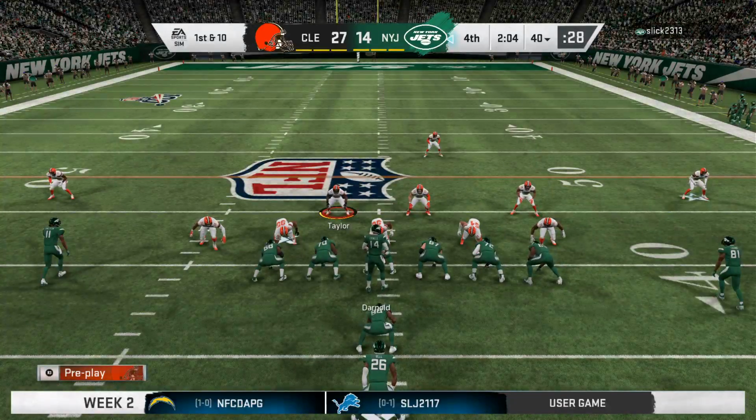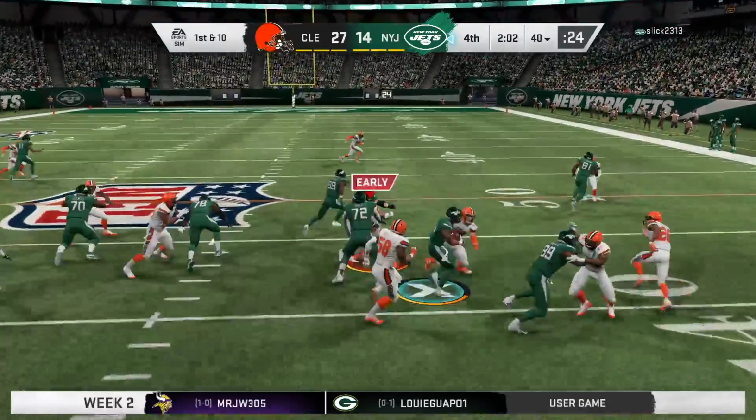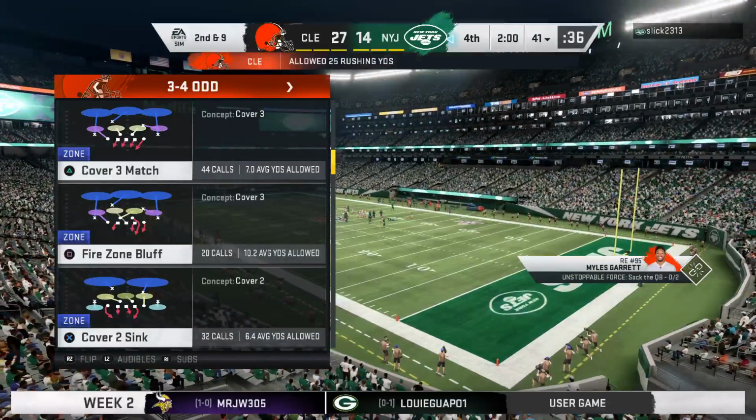Darnold going to lead the Jets up now, 1st and 10 at the 40. The give is to Bell. And he'll be taken down after a short gain as that takes us to the 2-minute warning.